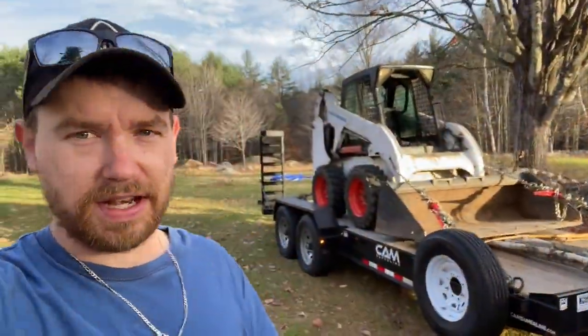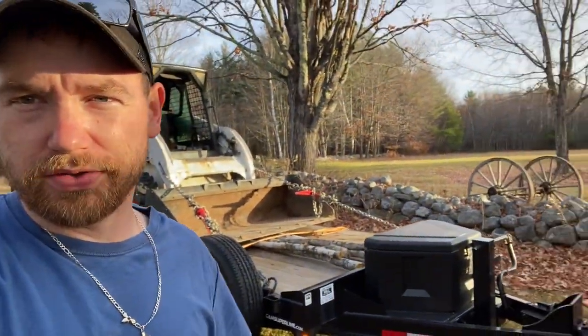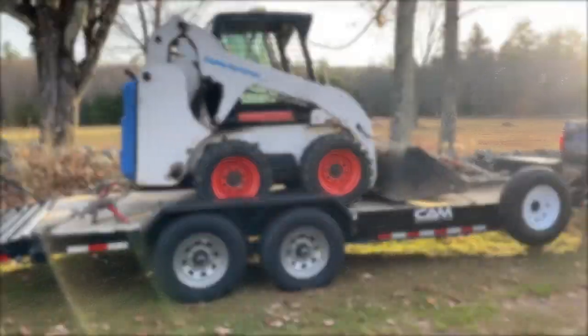It's about 6:45 Sunday morning. We're all loaded up. Got the machine on the trailer. Ready to go.